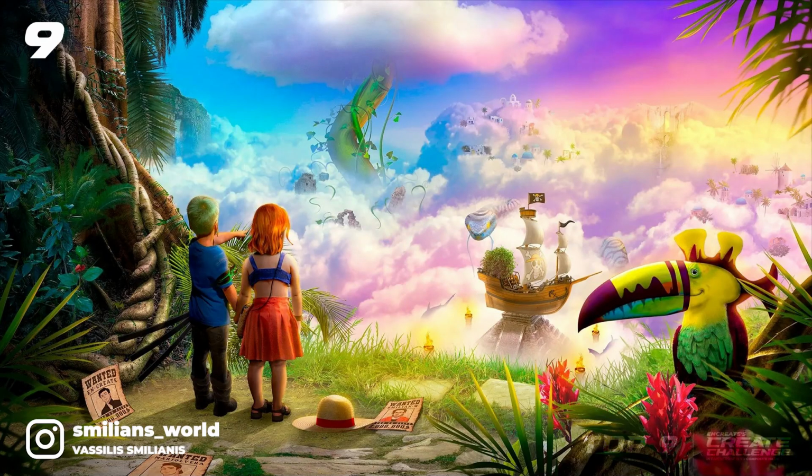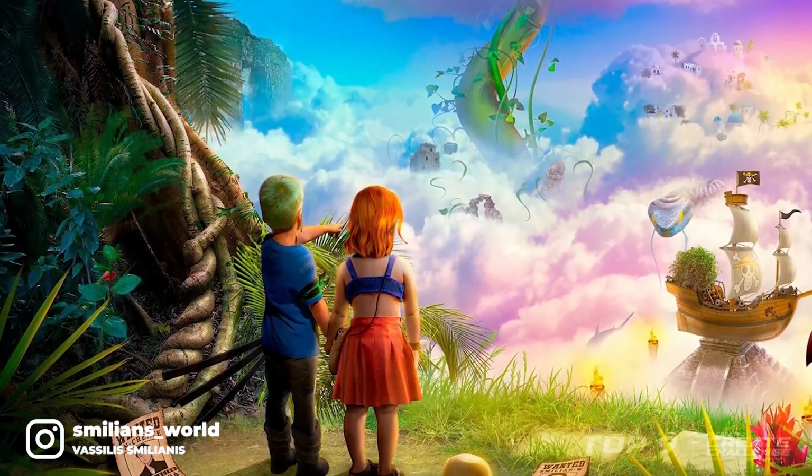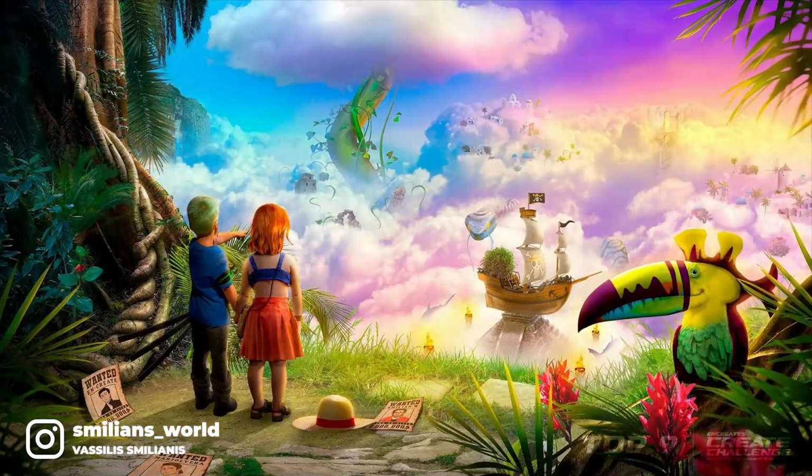If you think the last one was super detailed, what would we say about this one? On the 9th place, Vasilis crushed it with insane details and the epic One Piece theme. Transforming the kids into Zoro and Nami is totally epic. And the dude doesn't even stop here. You see these posters on the bottom? Hold on, I will show you a close-up.